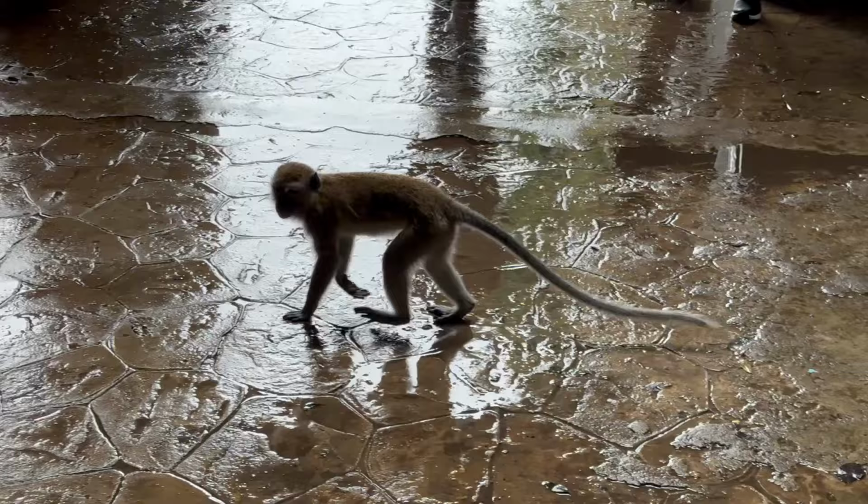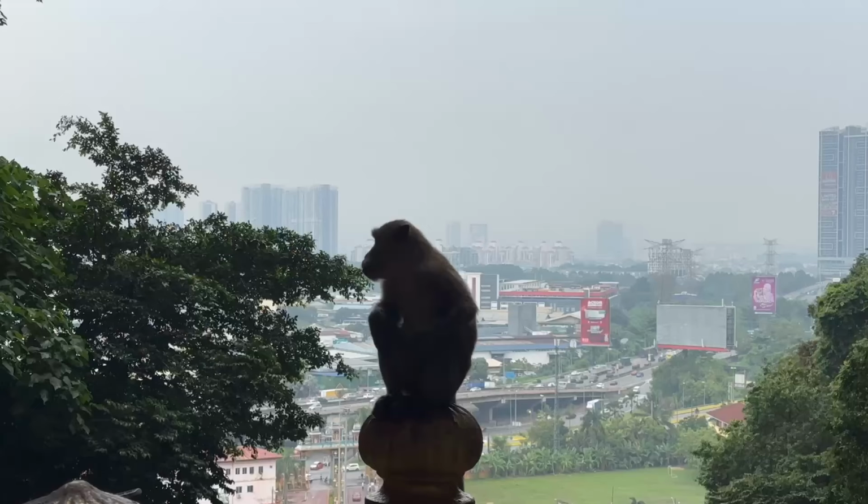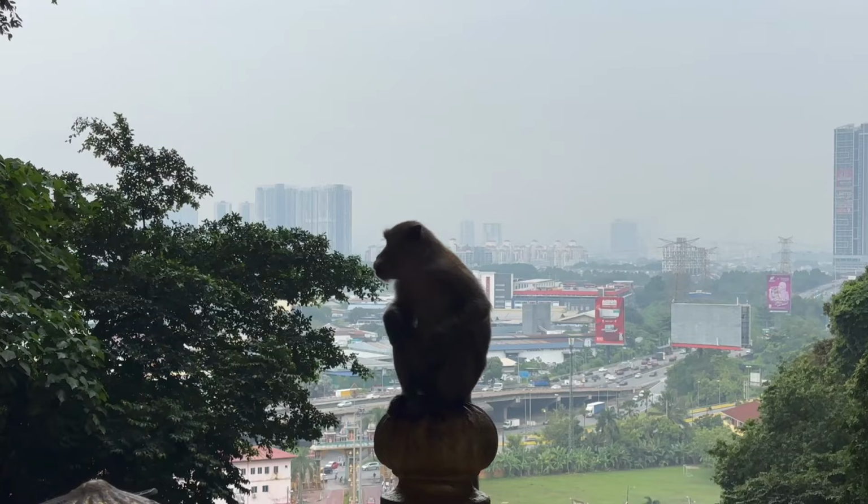We were also warned about having food around the monkeys. Luckily for us, we had no issues and they kept themselves to themselves, mixing in well with the people.